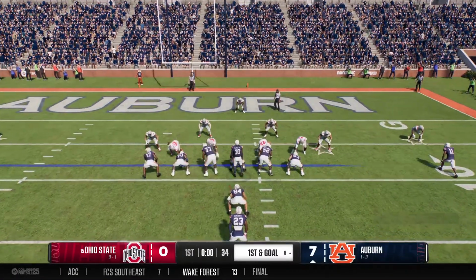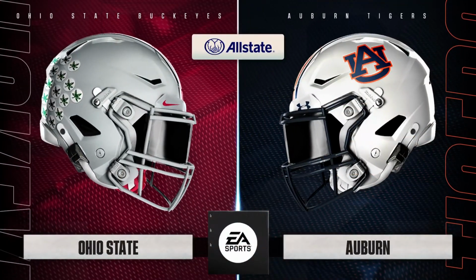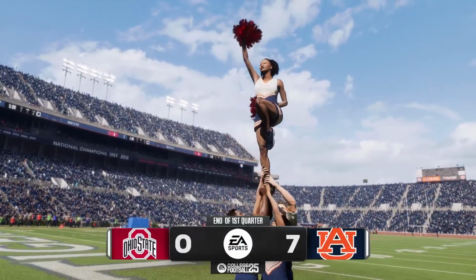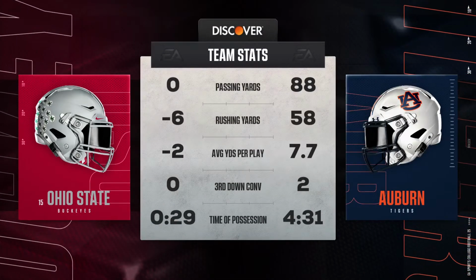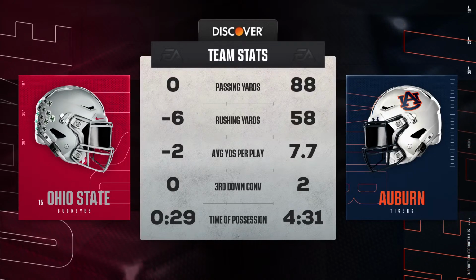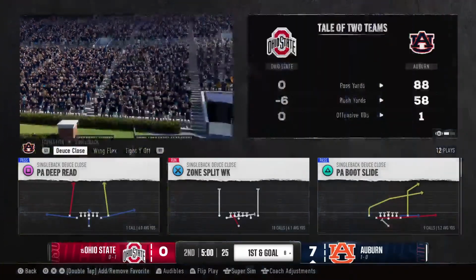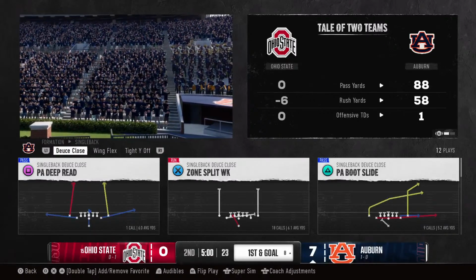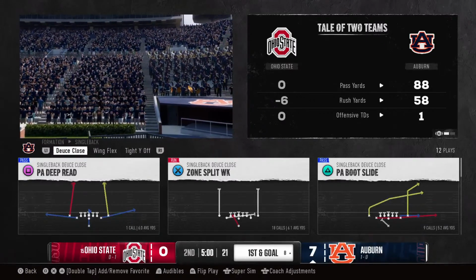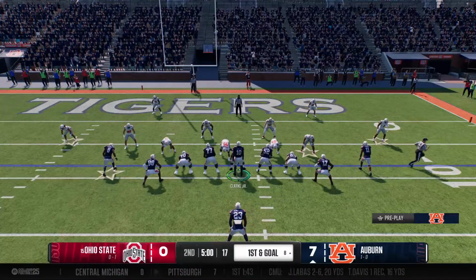They'll move the chains, and let's see if they can snap it one more time here in the first. That's the end of the quarter, and Auburn has the lead. We've played one. Before we move on, let's have a look at the stats. Lots of time left, and we're ready to get back to it and open the second period. They'd love to start this quarter off with a touchdown right here.